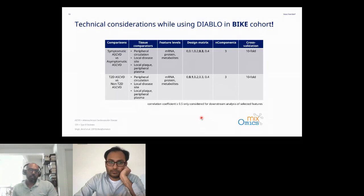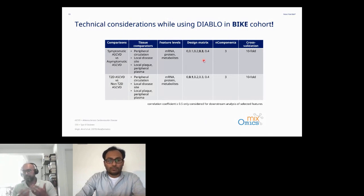So here it's showing the different technical considerations that were taken when these comparisons were done, and the different design metrics. The ones highlighted in bold are the ones that we carried downstream for any kind of hypothesis understanding, let's put it like that. And then, when the initial optimization was being done for DIABLO, we also performed 10-fold cross validation for those optimal features. Finally, once you have the analytes that come out of these feature selections, only those with a correlation coefficient around 50% were used for any kind of downstream analysis.